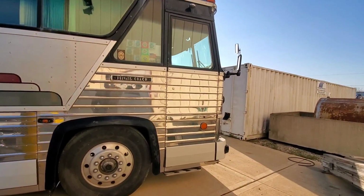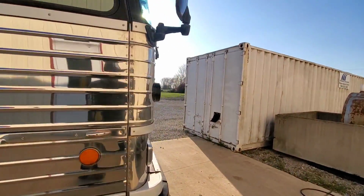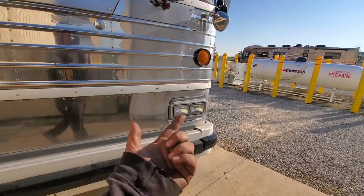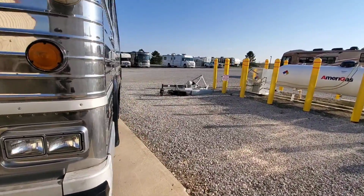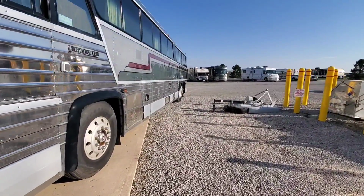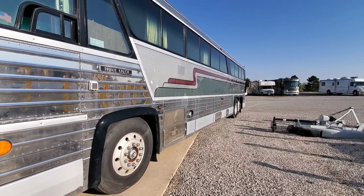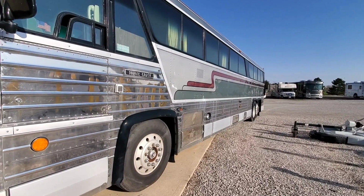I think that makes us pretty good success for the day. It starts, it moves, turns, stops. We even got the headlights working. I don't know what we did, but they work now. So, we've got another list of things we're going to go through tomorrow. If all that checks out, then I think we're going to hit the road with this thing.